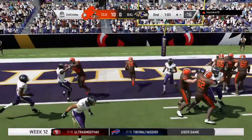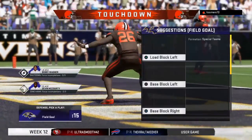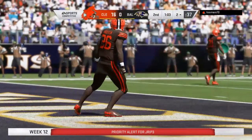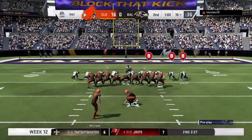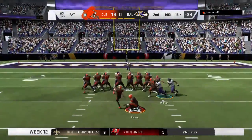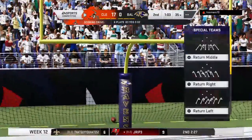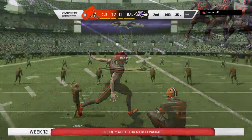C.J. Anderson in the game. He gets it here. And he's in. Touchdown, Browns. C.J. Anderson, his 3rd touchdown now on the year. And the Browns are going to tack on to their advantage. Extra point by McCrane, up and good. And that makes our score 17-0.